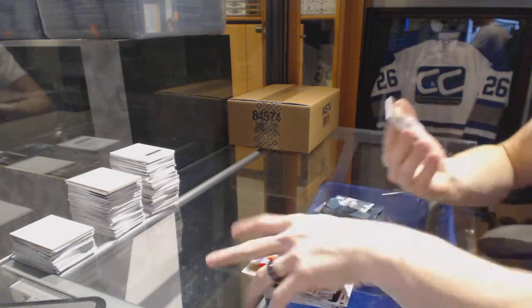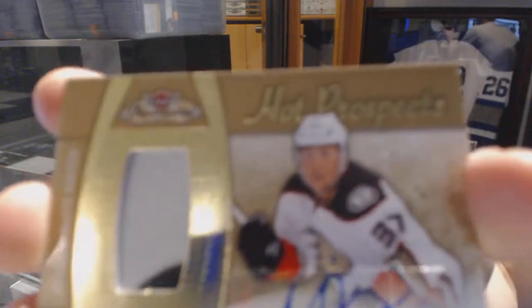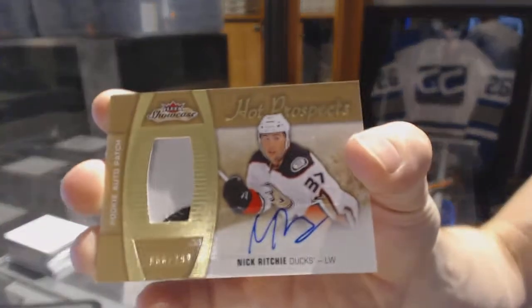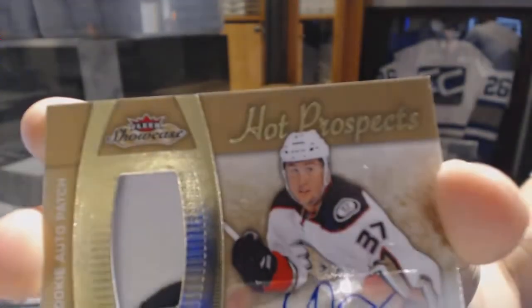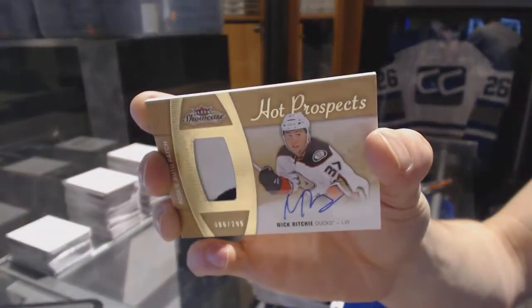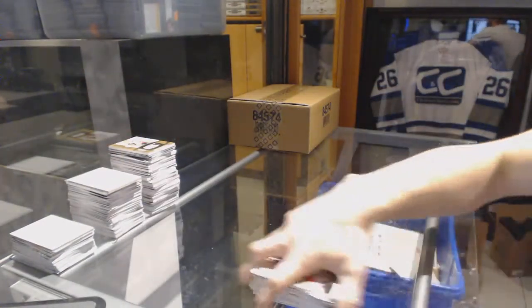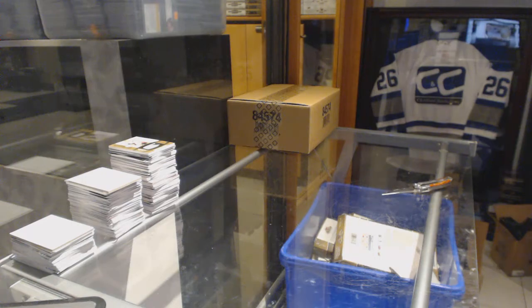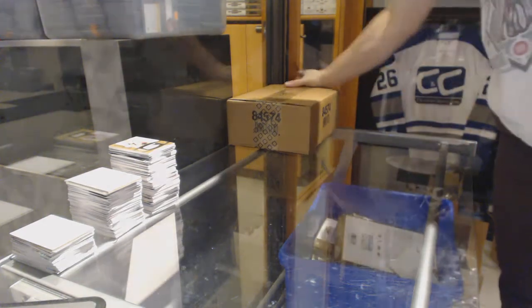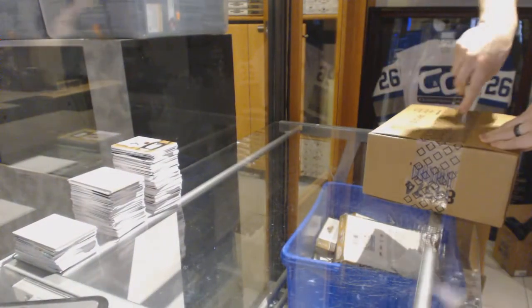And we've got a two-color Hot Prospects Rookie Patch Auto Short Print, number 299 for the Anaheim Ducks, Nick Ritchie. All right, so there's the part of the break you paid for. Now it's time for the free case, the second 8-box inner case.